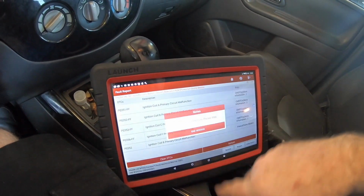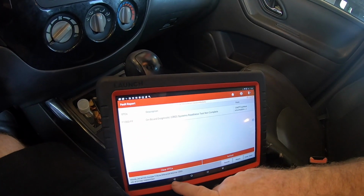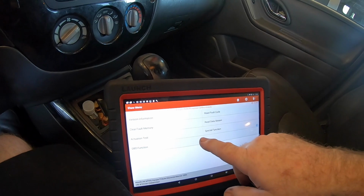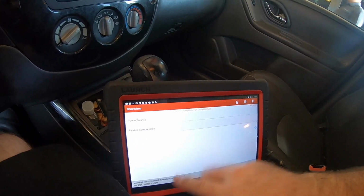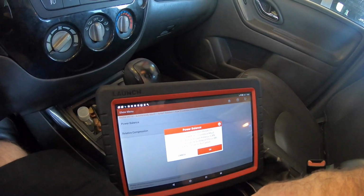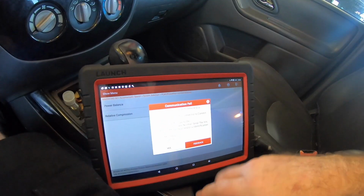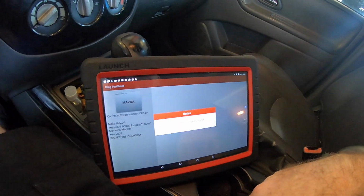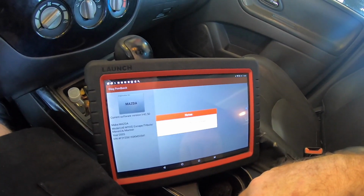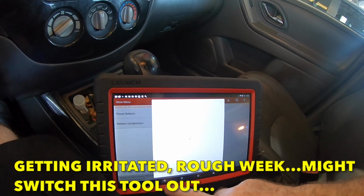Clear the DTCs, yes. I know people say don't do that on a Ford, the drive cycle, the drive monitor settings are so hard. But that's alright. Special function. Power balance. Okay. Come on, man.